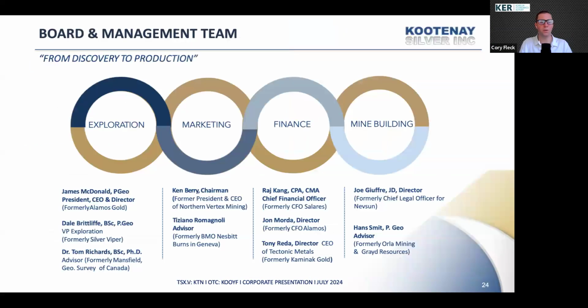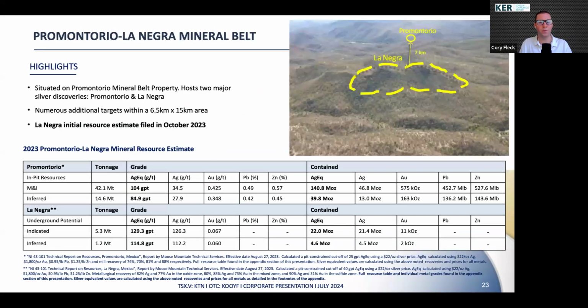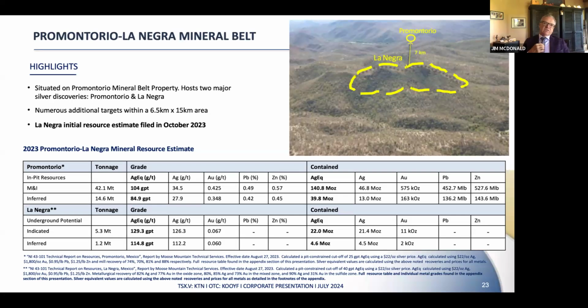Is there any relationship between La Negra and Promontorio here? Because La Negra is almost pure silver. Promontorio looks like very much a split between gold and silver with some other metals mixed in. Yeah, it's a true polymetallic: silver, gold, lead, zinc. It needs a much higher silver price yet, but it's a big diatreme-hosted deposit, wide open to depth, with exploration potential, a big resource sitting there, 7 kilometers away.